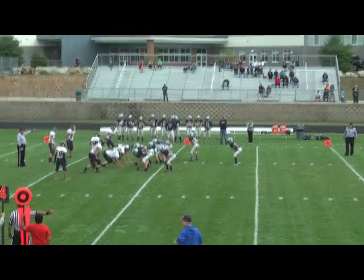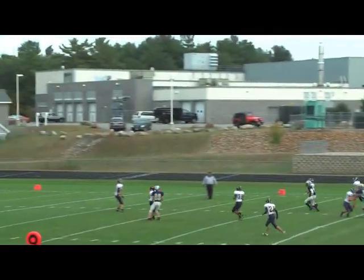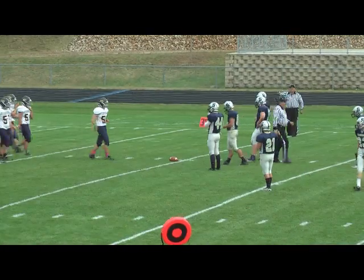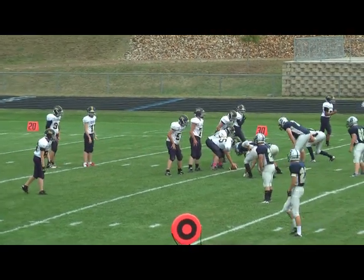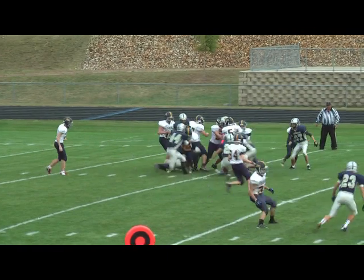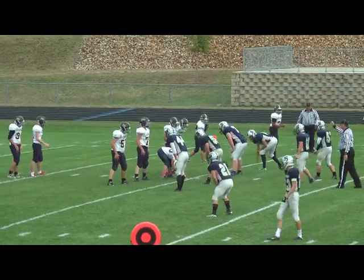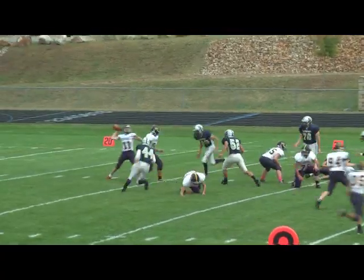Sanborn's punting, the kicker's at his own 39. And the ball goes straight up. And it is put down at the 35. 1st and 10 for the Cougars at their 35 now. And they're bringing him back to the line of scrimmage. Okay, it's a 2nd and 10 from the 35.